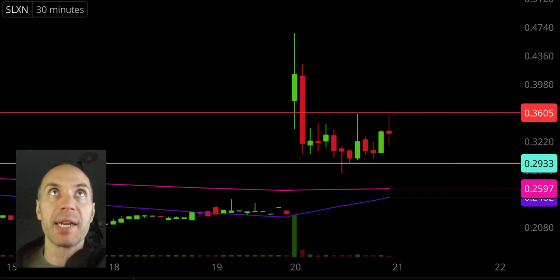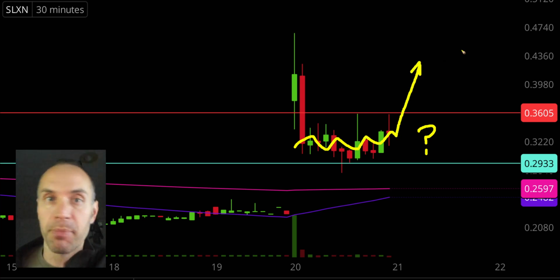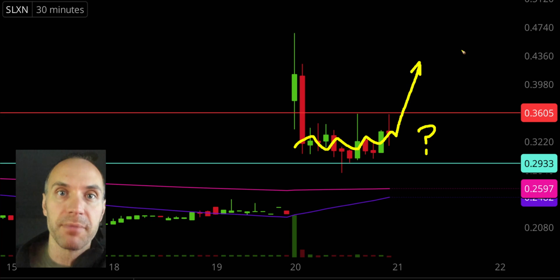So keep an eye on that. And again, it just becomes a question of, is this sideways action a signal that a bottom is in and this thing's getting ready to head back upwards? Grab your popcorn and we'll see what happens.